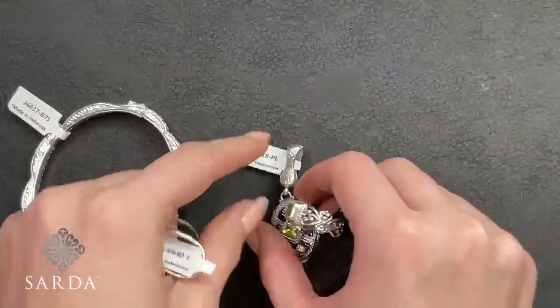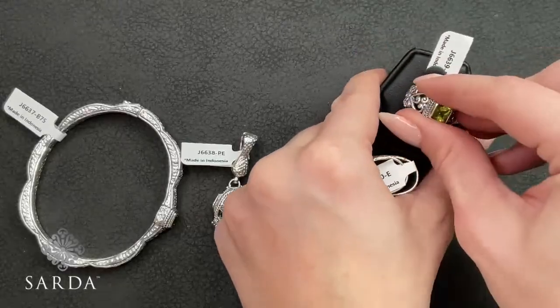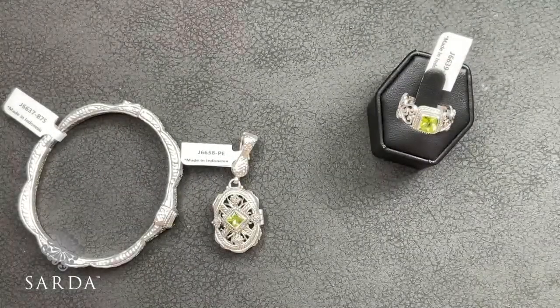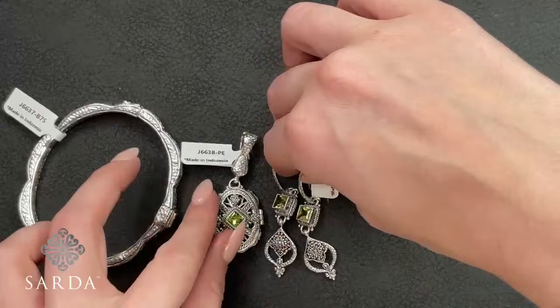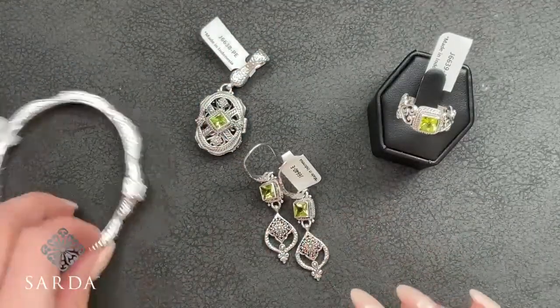Alrighty. And our last tray, we have one more with just a few things on it. We're almost done, ladies. Thank you so much for joining us today and bearing with us with just Sarah and I. I know, we're skeleton crew. Everybody's on holiday, so we appreciate you being patient with us. We are making it work, Sarah. So how about some more peridot?